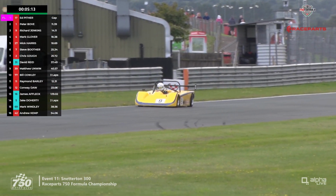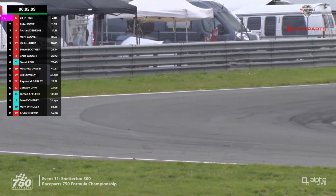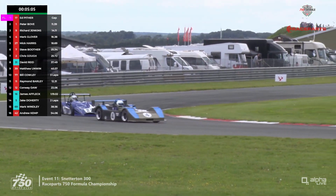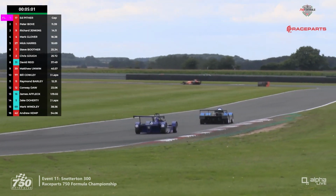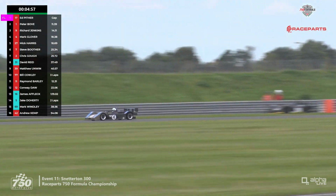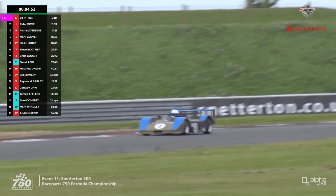Ed Piver leads by 11 seconds, by the way. He has lapped 3 seconds faster than anybody else in this race, and he's not lapped as quick as he has for the rest of the weekend. But there's Glover and Harris. Mick Harris, who had problems in qualifying, it's gone much better since then, for the 10-time champion.